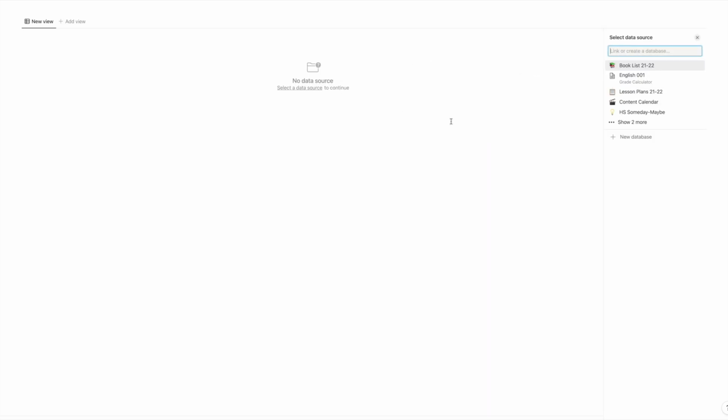Okay, so this is how it would start. I imported my file, but for you guys, I'm just going to start blank with a new database, and I'm just going to title it Books for Video. Okay, so you start off with a couple of properties here for each item in your database, and you can add as many as you want, I guess, and there are all different types of properties you can add for your database.